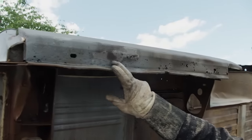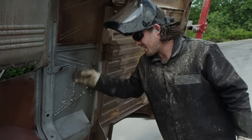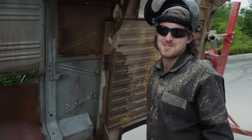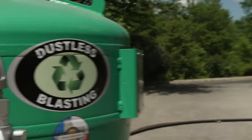Every panel I've hit is straight Swiss cheese. Look at the floor. I mean, when I tell Mark about this, he's not gonna be too happy. But I gotta keep moving, get this thing done.